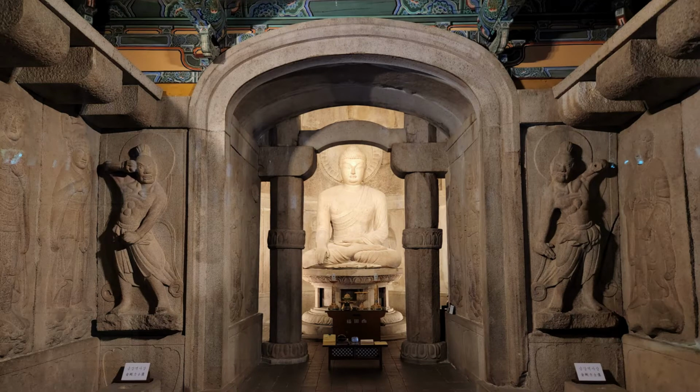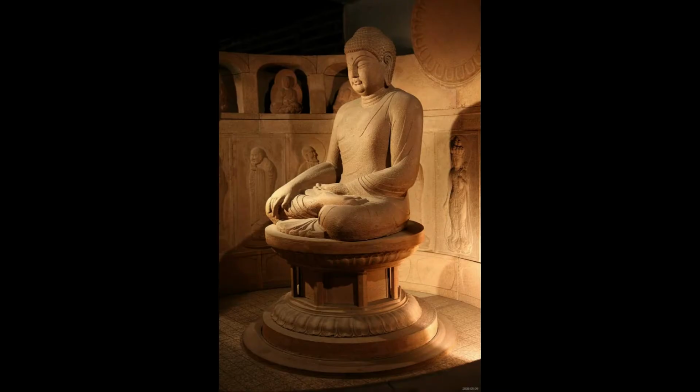On my recent trip to South Korea, I was able to explore the Seokguram Grotto, one of the better-known cultural sites in the country. South Korea is home to many temples, fortresses, and ancient sites, though this one I found to be unique among them. The grotto is noted for housing a well-preserved Buddha statue, considered to be a masterpiece of East Asian Buddhist art.